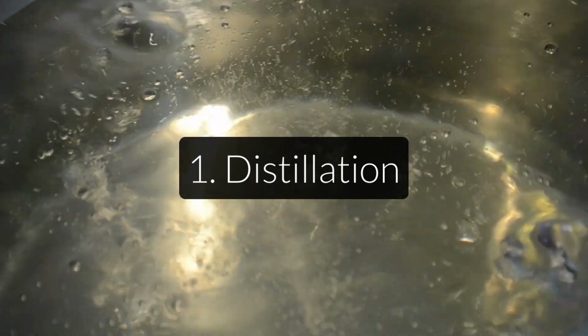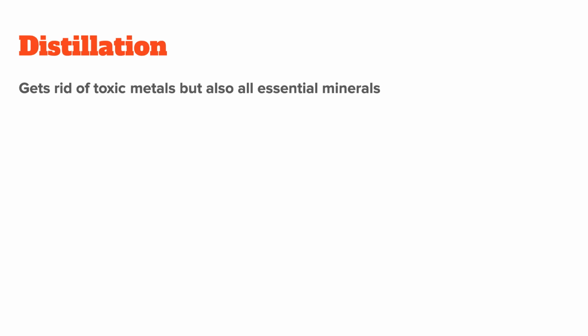Basically, a distillation consists of boiling and evaporating water and then recondensing the vapor or steam back into liquid water. When water is distilled through evaporation, all solid matter is left behind and only pure H2O rises into the air, so you technically get rid of any unwanted and toxic metals. However, you also get rid of all the essential minerals your body needs to survive.